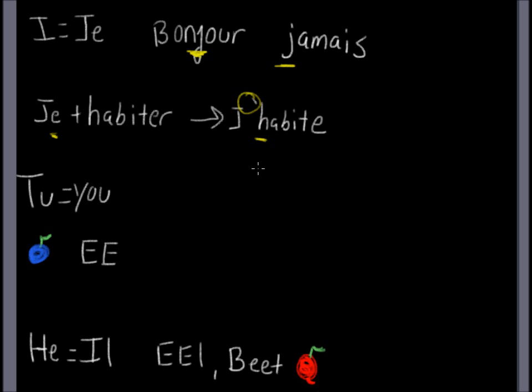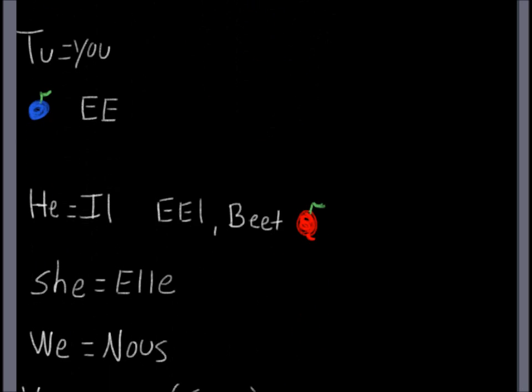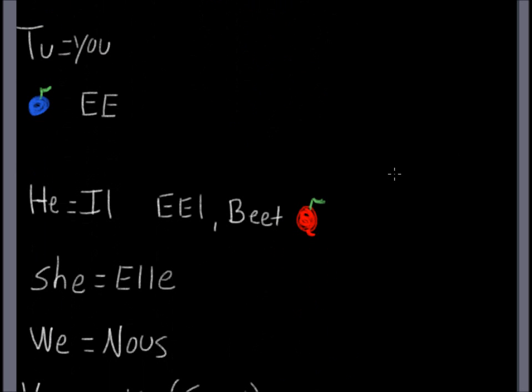Next we come to the French word tu, which translates into English as the word you. Now, the U sound in French is very similar to the U sound in the word blue, like here in blueberry. You just make your lips round like you're taking a Facebook picture and pronounce a double E, so it should come out kind of like a U sound in tu. With a little practice, you'll get used to this.